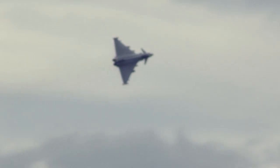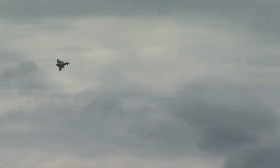Typhoon provides air forces with a highly capable and extremely agile multi-role combat aircraft, capable of being deployed in the full spectrum of air operations.